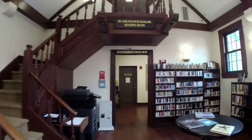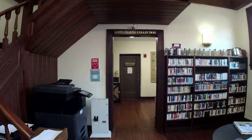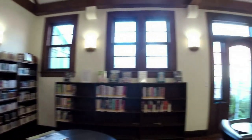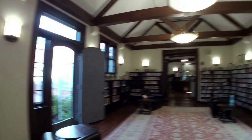Here's a Long Island collection. Here you can talk to a librarian about all your local history needs. Unfortunately, there is no film or photography allowed in this room, so you're just going to have to stop by when you can.